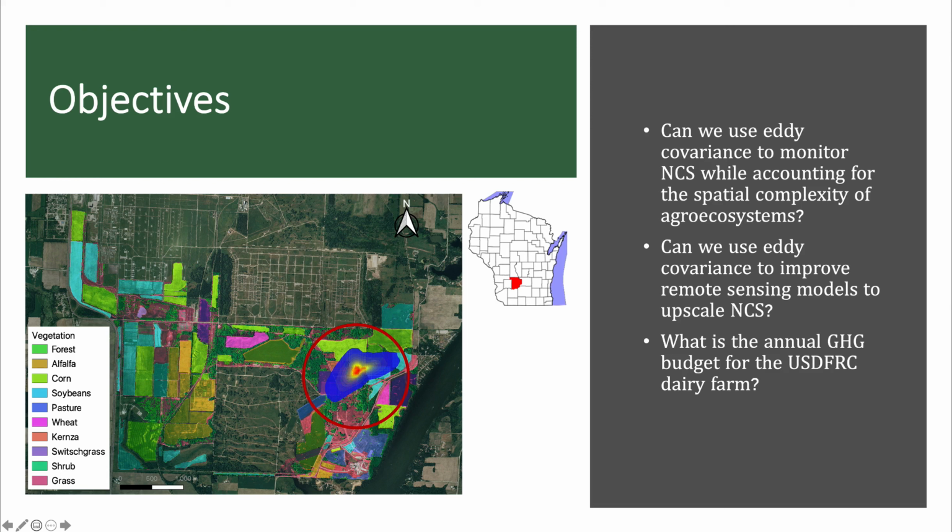We are also interested in estimating the annual and daily greenhouse gas budgets for the US Dairy Forage Research Center farm. So this farm is located in Prairie du Sac, Wisconsin. This is a working dairy farm on 890 hectares of land. The herd includes approximately 350 milking cows and 300 heifers and dry cows, and the farm grows alfalfa and corn, soybeans, winter wheat, and has recently started to include cover crops as well. Additionally, a large proportion of the farm is perennial vegetation of shrubs and grasslands and forests and pastures.